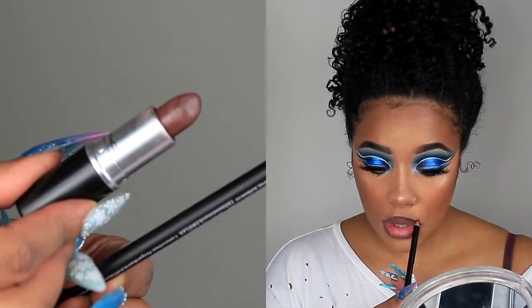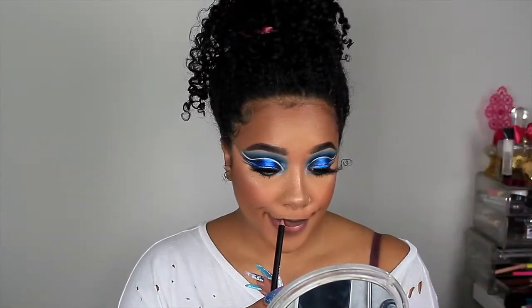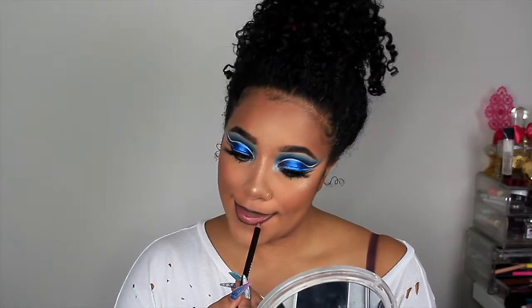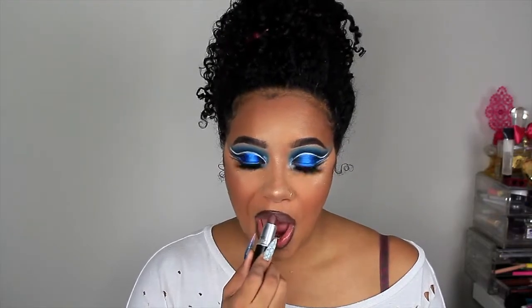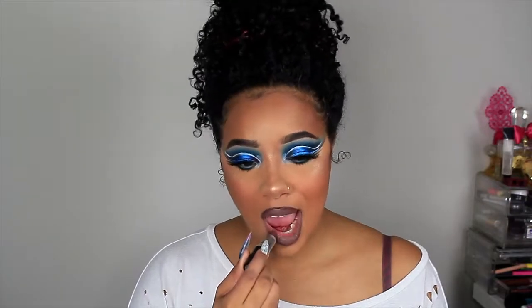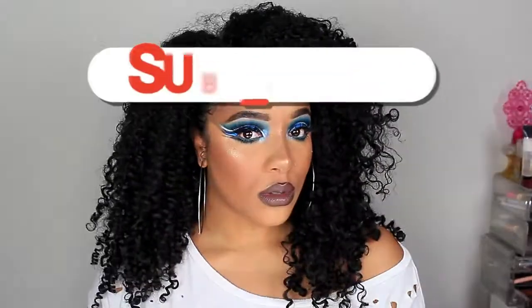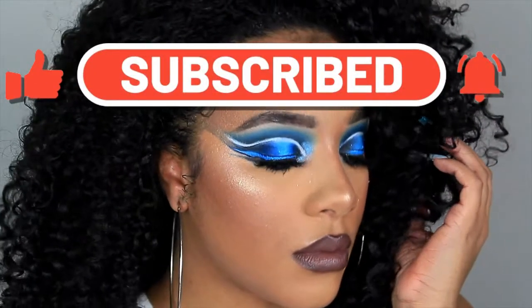And then we're going in with lips. For lips, I'm using the Morphe lip liner in Richie. And then for lipstick, I am using an oldie but a goodie, Stone by MAC. This was the perfect concoction, and it made my lips look so like chocolate milk, and it was very different. It kept the look very cool tone, and you don't have to go outside the box. You can always just pair it with a regular nude or whatever suits you, but I just wanted to try something different.